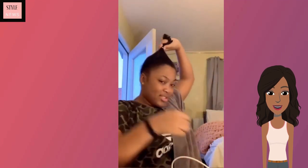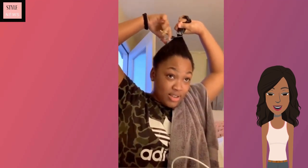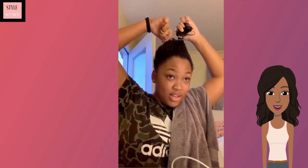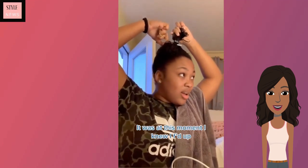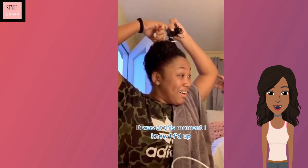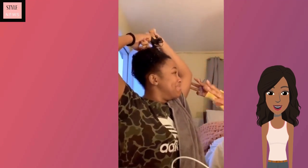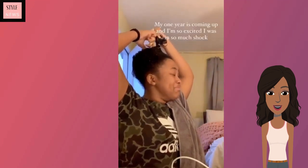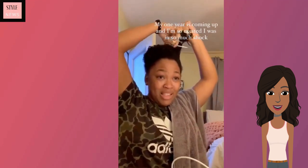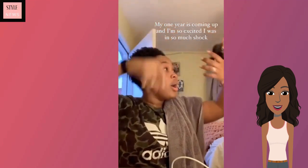So she said, one day I randomly decided to big chop. Been there. You just like, you know what? I'm gonna cut all my hair off today. It was at this moment I knew I... Oh no, I hope it doesn't turn out bad. She did it like in one session. She did it all at once. I mean, she should have took it section by section and cut slowly.